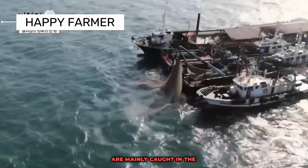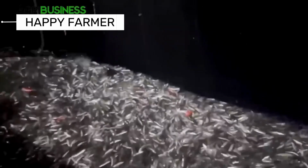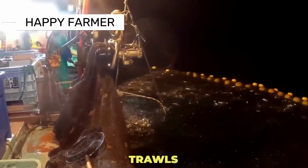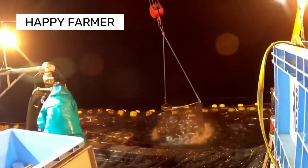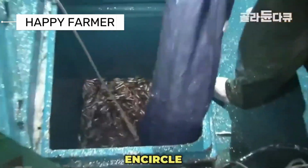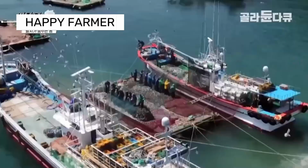South Korean fish are mainly caught in the Western Ocean. In the Central Pacific, fishers use methods like purse seines and trawls for sardines. Purse seines gently encircle surface fish schools, maximizing catch and protecting resources.